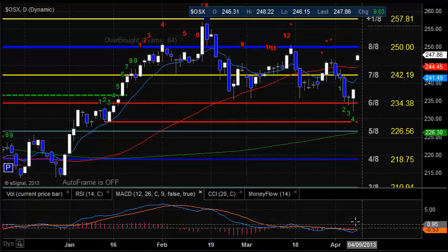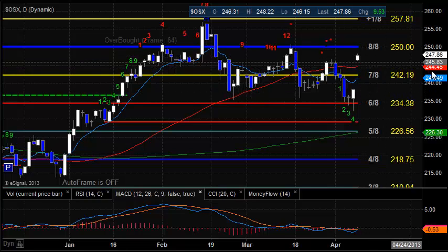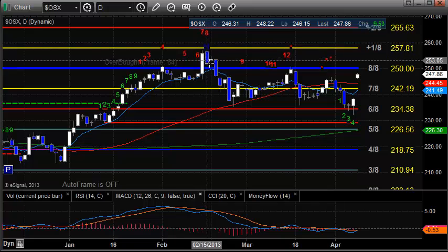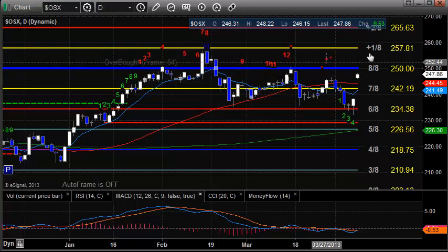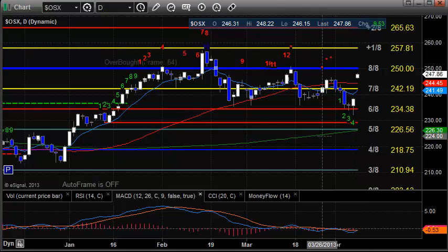Here's a look at the OSX, big gap up. It is back above all the major moving averages. We are still below this 8-ace level at 250, but keep in mind that if we do get a close above the 8 candle here, we're going to get a Seeker exhaustion, which is on deck. It'll be a very lateral one, and one that we take a little less seriously than something that's got some good extension to it. But these deferred signals are usually notable when they do happen.